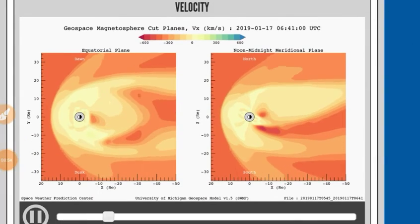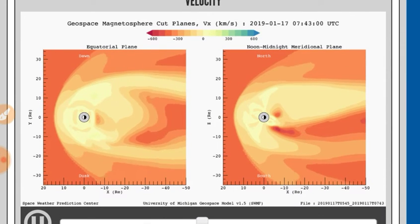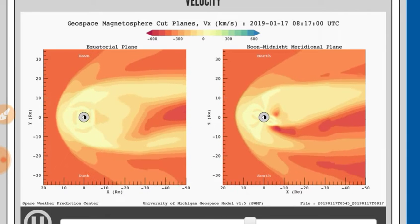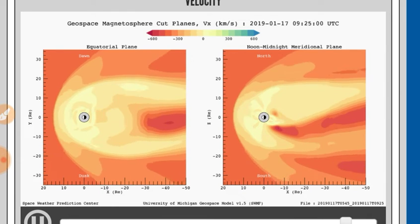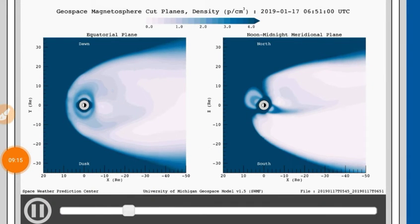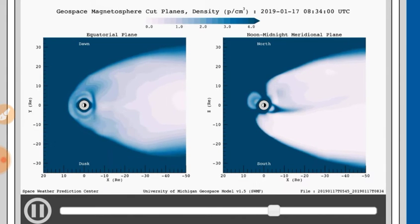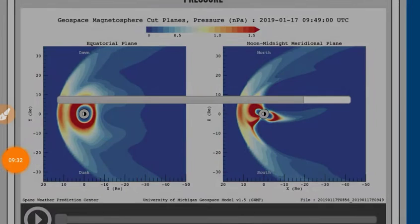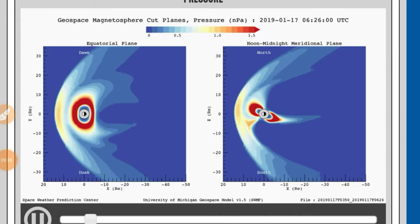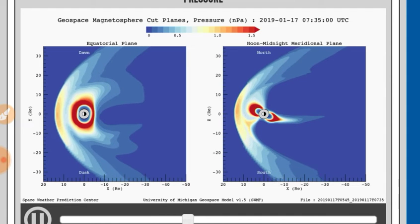Next, we'll look at the magnetosphere movies. Here's the velocity. There's the density. You can see the plasma is actually quite dense out at the leading edge of the bow shock there. And finally, the pressure. This is all looking pretty normal.